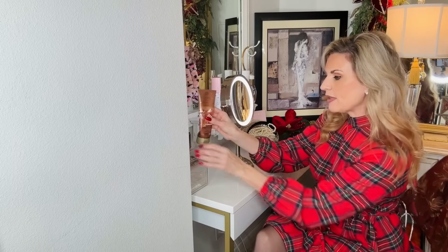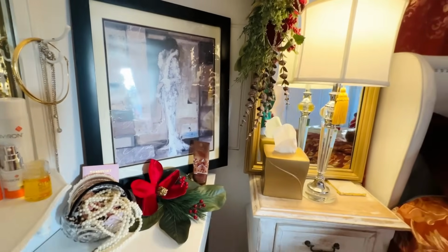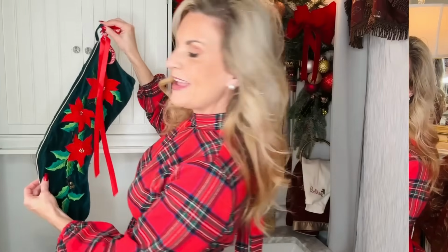So anyway, this is my little dressing space. And then this beautiful picture back here is something that I picked up at a resale shop. I'm always looking for unique art at resale shops, and then I like to change them around, and if it doesn't work in my home, I'll give it away to a friend, or I've been known to also just redonate things.